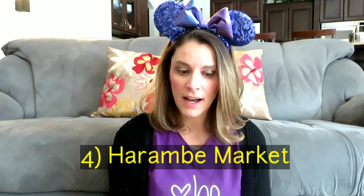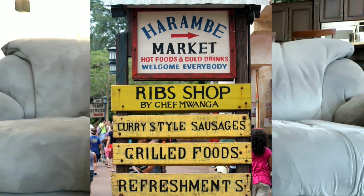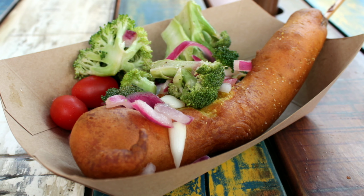This is in Africa. I've heard actually really good reviews for this. It's been a couple years since I've been to this restaurant, but a lot of people that I talk to say that this quick service restaurant is very good. It's kind of off the beaten path. I don't think a lot of people know about it, but the reason why people say it's good is it serves ribs, it serves curry. There's actually a lot of really interesting flavors and interesting dishes.